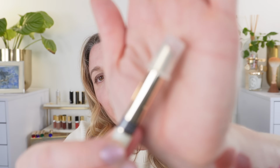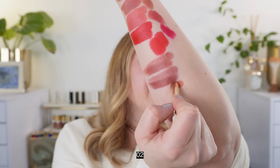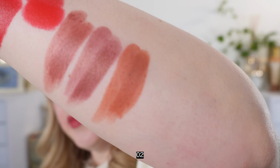So 101 and 102 are limited edition, but the rest of these shades that I'll be swatching here are going to be permanent. This is how the refills come. So you've got this cap. You can totally keep it like this. It's totally fine. It's just not pretty. So this one here is number 2. And this is going to be a soft, warm beige.